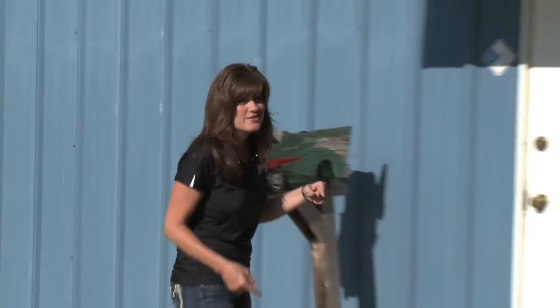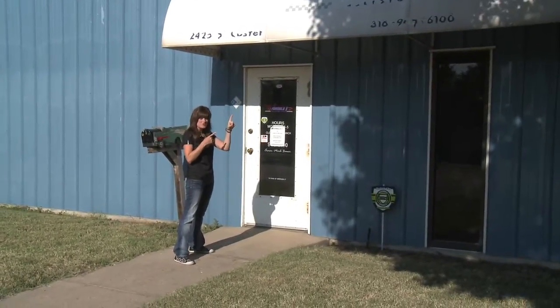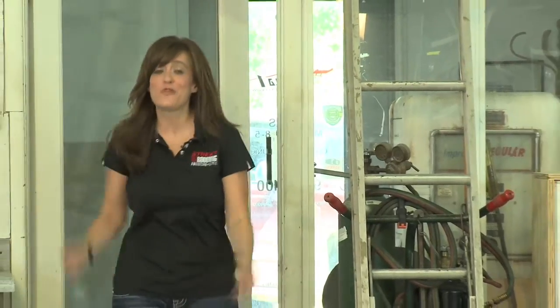Word on the street is that there is a secret restoration of a Chevy II Nova going down at this shop in Wichita, Kansas. I'm gonna see what I can find out. Well, it looks like I found the right location. We are here at Bauer Auto Restoration in Wichita, Kansas.